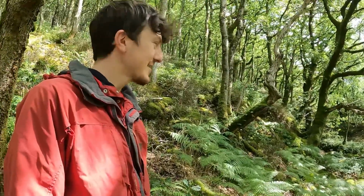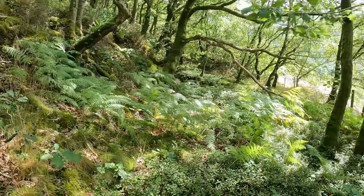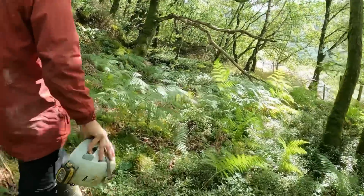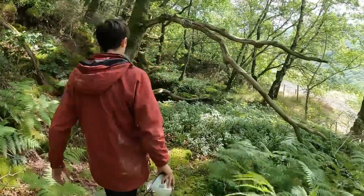We've made it to the next mine. Is there a shaft here somewhere? So have a look at that. It just looks very innocent, doesn't it? Sure does. So let's walk this way. So there's a 1,000-foot deep hole up there. Really? Yep. Blimey.